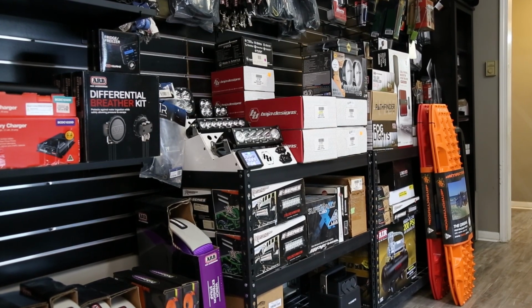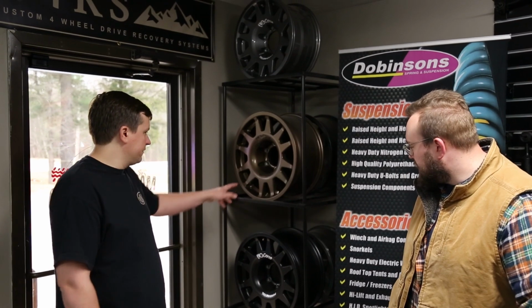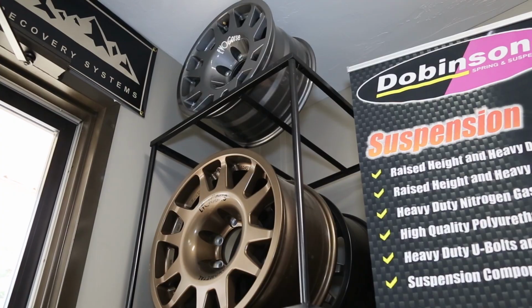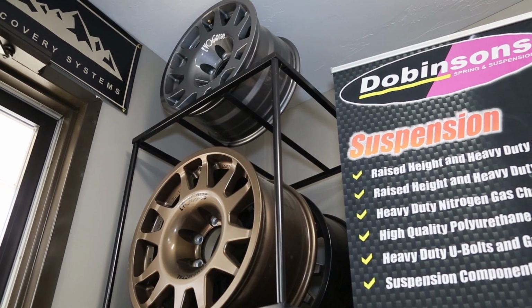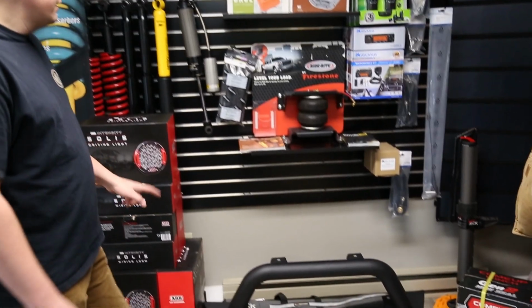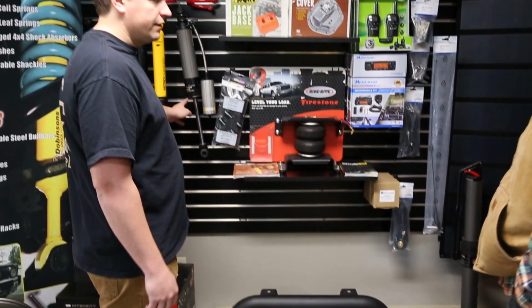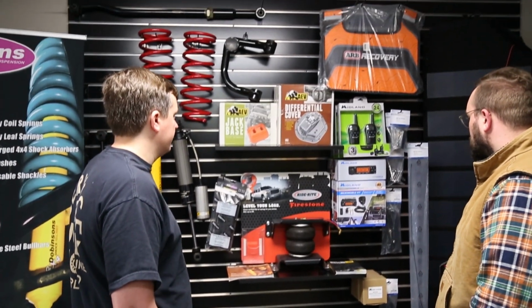First up, we've got our Evos on display, different finishes, the elusive matte bronze. Yeah, hard to get. Anthracite, different bolt patterns as well. JL Stubby ARB bumper, we've got a couple of those in stock here. Some BP51s, which we also have in inventory across our locations.